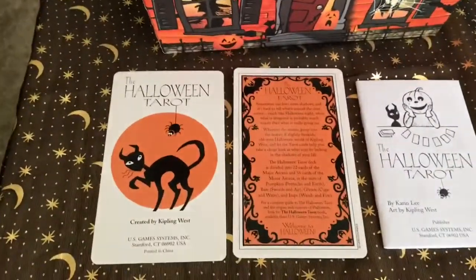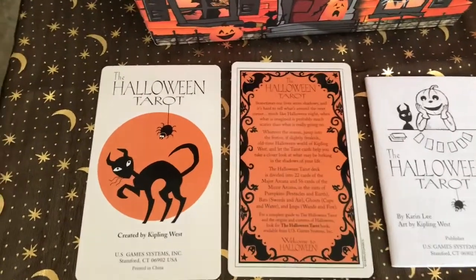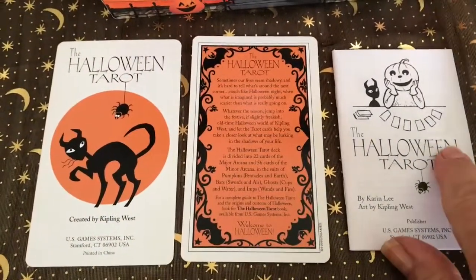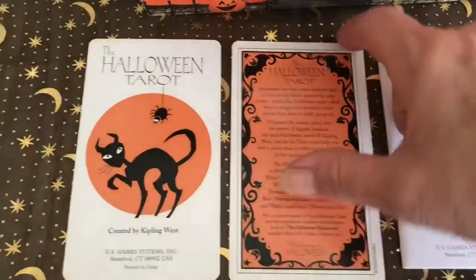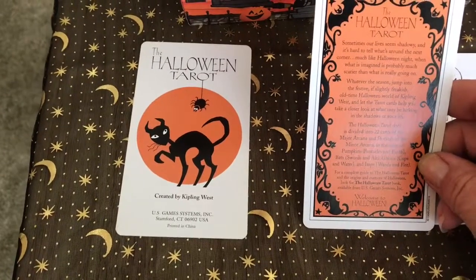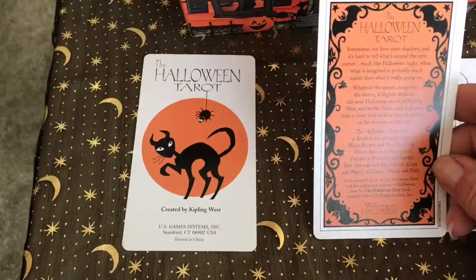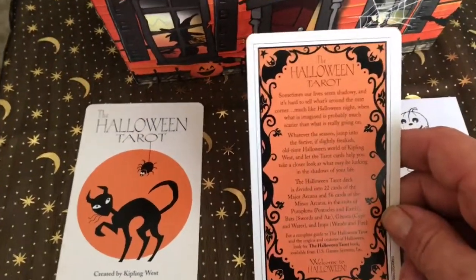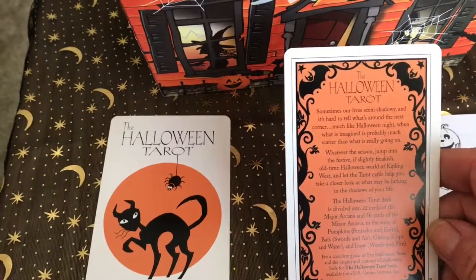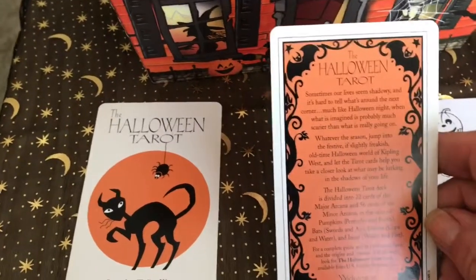I've looked on YouTube and frankly, I just have not seen any reviews of this Halloween Tarot. It's produced by US Games. It does come with a little white book. There's a little introductory card here. You can kind of read through that. Sometimes our lives seem shadowy and it's hard to tell what's around the next corner, much like Halloween night, when what is imagined is probably much scarier than what is really going on. Whatever the season, jump into the festive, if slightly freakish, old-time Halloween world of Kipling West, and let the tarot cards help you take a closer look at what may be lurking in the shadows of your life.